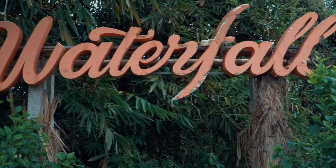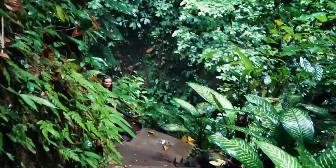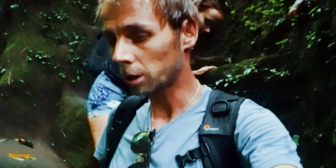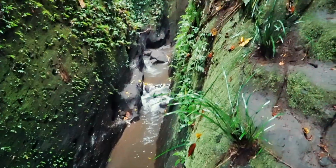This is the entrance. Adventure starts now. Woo! Do you like it? It's beautiful, it's amazingly beautiful. I'm still a bit afraid because the stairs are very steep. So now it gets even more difficult and then we have to walk through the water.